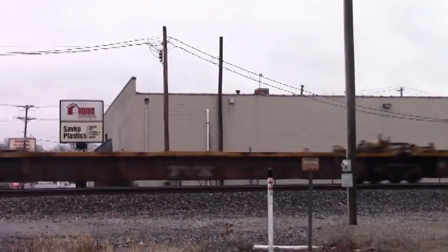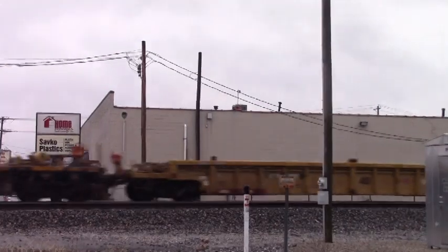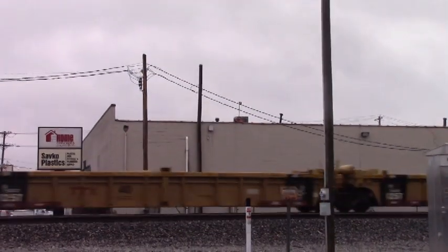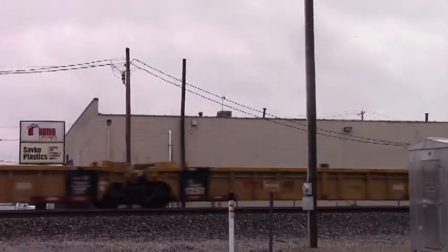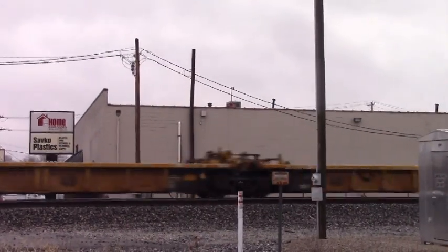On the cab sides of 3444 are some small D&H logo stickers. They were put there after NS purchased the Sunbury line from CP in 2015, which was a former Delaware and Hudson line.